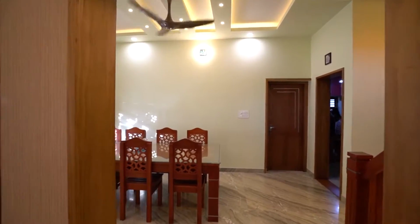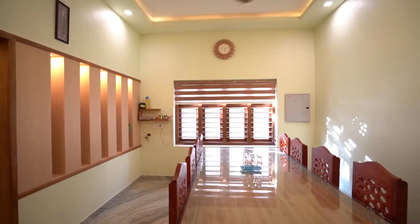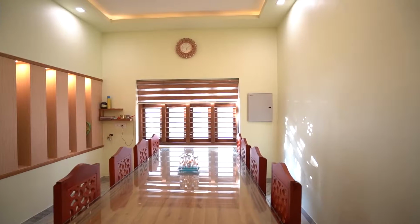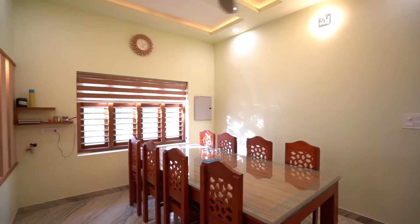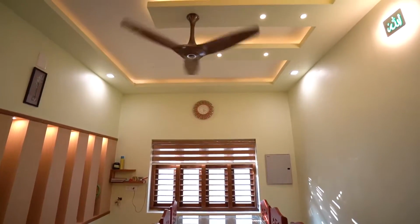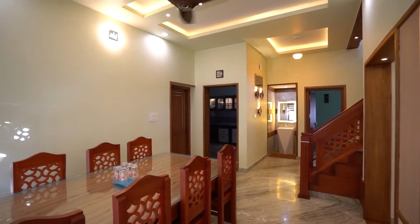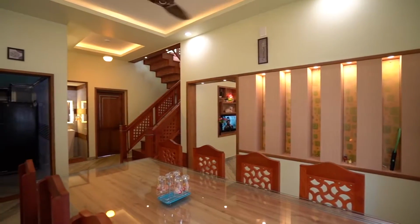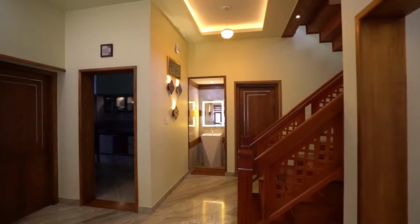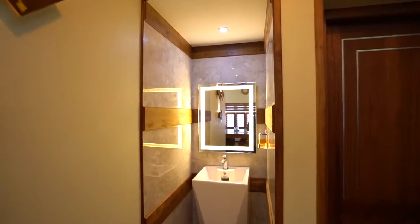Moving on to the dining hall, we see a wooden table. The roof of the dining area is made with elegant interior. The washing area has a simple basin with a glass mirror and LED.